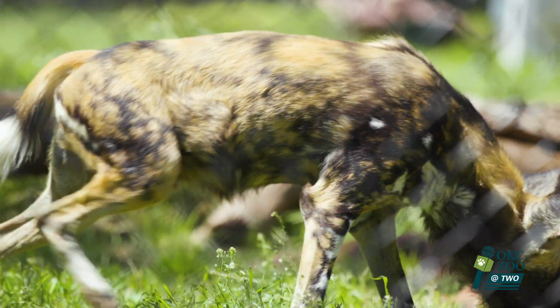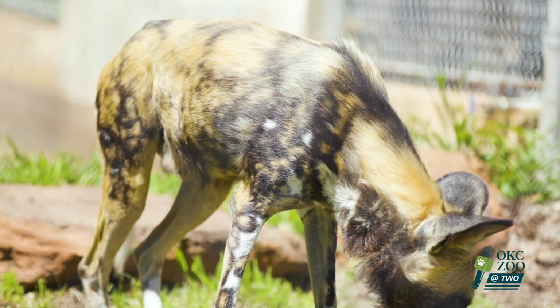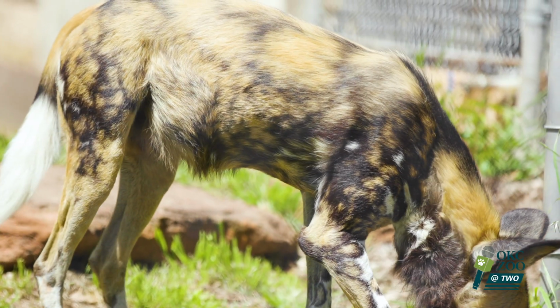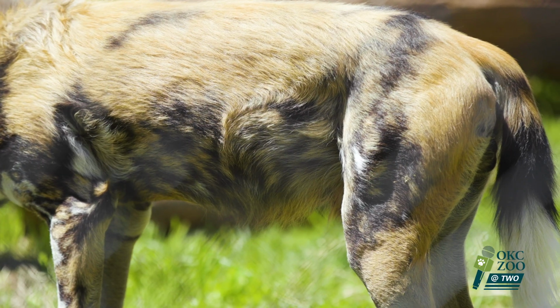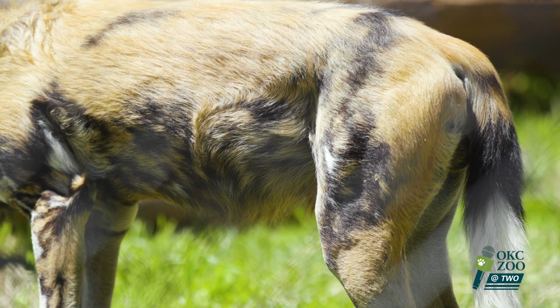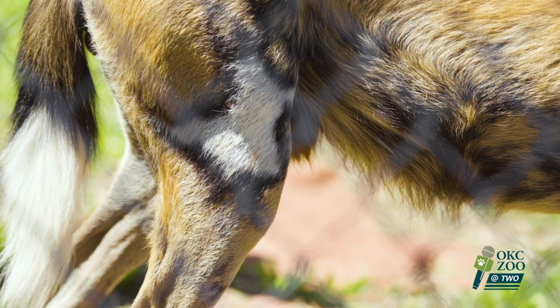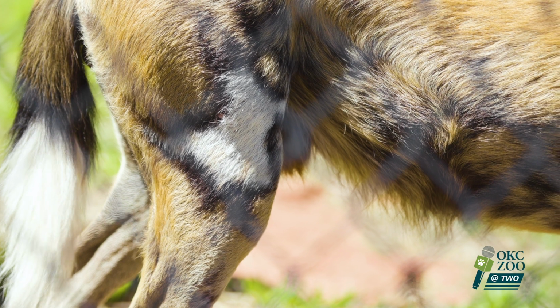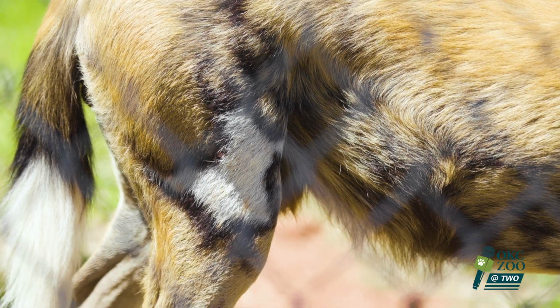Being African painted dogs, one of the ways that they got those names is by those beautiful coats that they have that have all of those different spots on them, like they are painted. And every single dog has a completely different set of spots and a completely different look to them. And that's a really easy way for us as their caretakers to be able to tell them apart. For example, one of them, Tex, is really easy to tell apart because he has a spot on the side of his hip that literally looks like the shape of Texas.